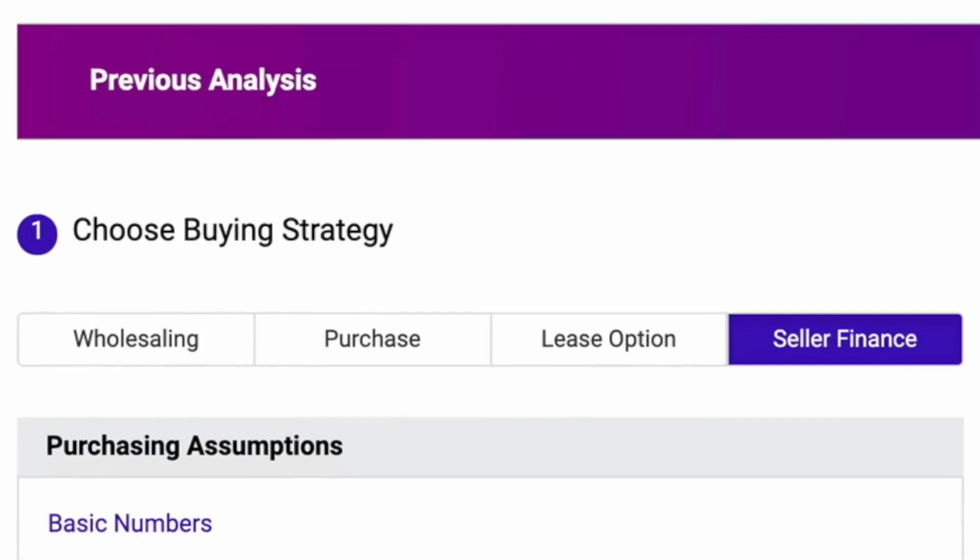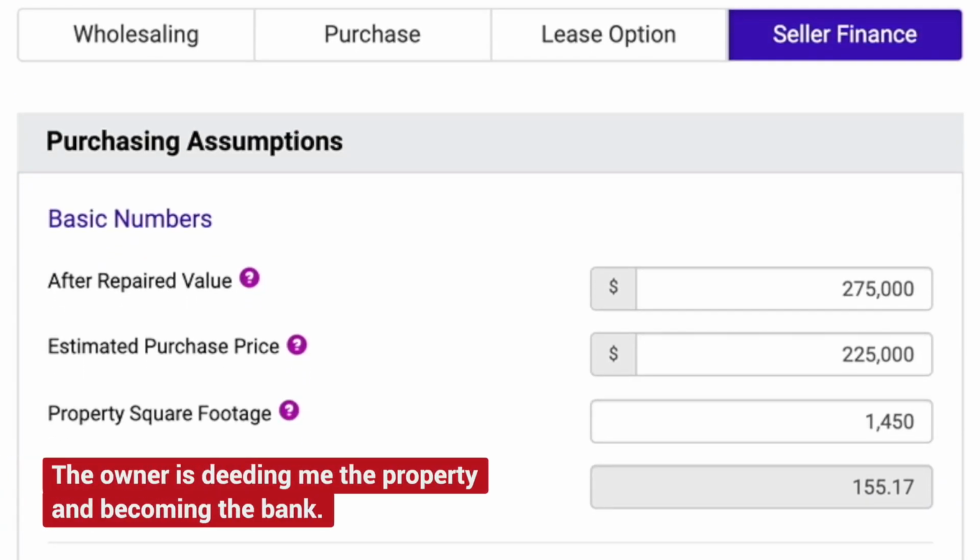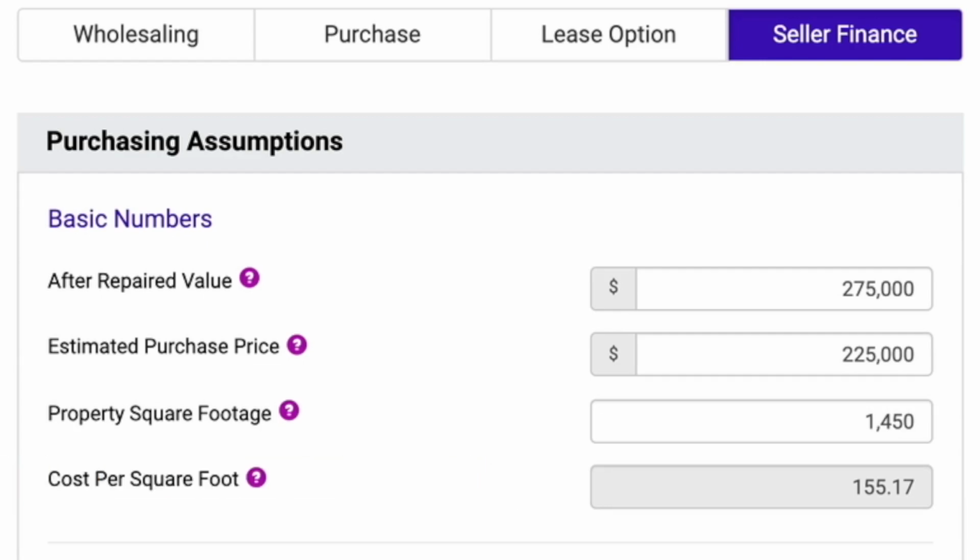So just to recap, I'm actually seller financing this from the owner, meaning that the owner is deeding me the property under these terms and becoming the bank. So first we need to look at how we're acquiring the property and select seller finance. And as you can see, I've already filled in the numbers just for time's sake, but let's go through this line by line.